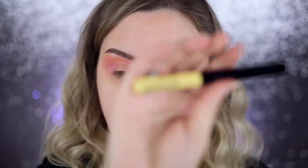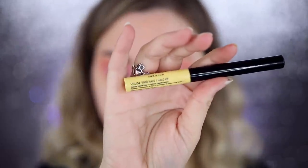So I think I'm gonna add my yellow in here. I don't know, this might be a mistake, but I think I'm just gonna try it. This is the NYX Vivid Brights in Vivid Halo. And I think I'm just gonna try to do like a skinny little line outside of that.